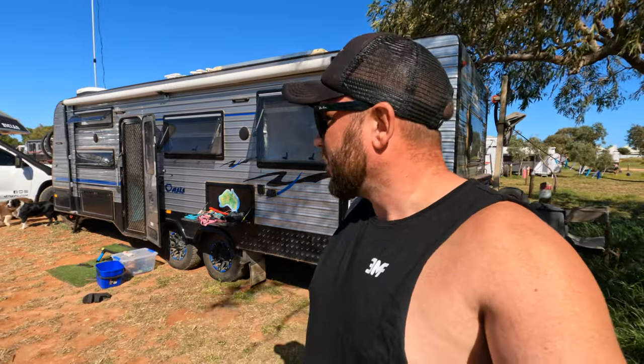G'day legends, welcome back. So as promised, I'm going to share with you our little accommodation, off-grid campsite here just outside of Exmouth. Now, some of you may already be aware of this, but for those that maybe haven't traveled to Exmouth, this might be a helpful little hint and tip for you, because we found out about this spot after being here for quite some time and talking to people. So that's what this channel is about, sharing our experiences and knowledge with you to hopefully improve any trips that you're preparing and planning for.